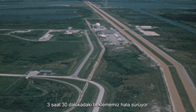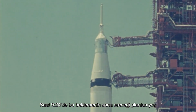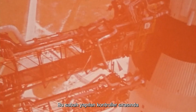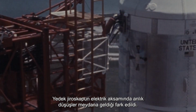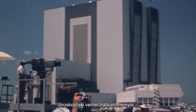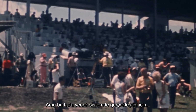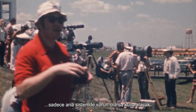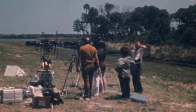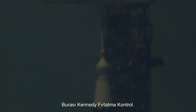This is Apollo Saturn Launch Control. We're continuing in our hold at the 3-hour, 30-minute mark. This hold was scheduled to be completed at 9:24 this morning, and we were scheduled to resume the count. There is a possibility that we may have to extend the hold. During flight control systems checks this morning, some data indicated a momentary dropout of output from a spare rate gyro. The primary system has passed all tests successfully. The data is being evaluated at this time. It may be a problem which is due simply to ground support equipment, but the spare gyro is an airborne system. It would be used only in the event of the primary system failing. The spare gyro is located in the instrument unit of the Saturn V space vehicle. We're continuing to evaluate this problem. At this time, we're continuing in the hold at T-minus 3 hours, 30 minutes. This is Kennedy Launch Control.